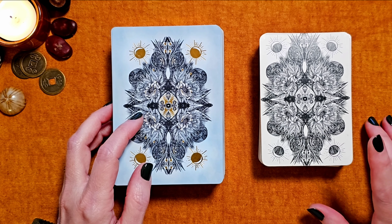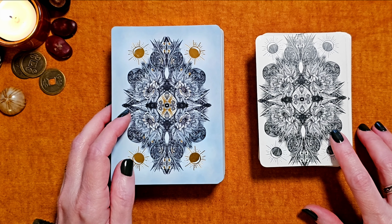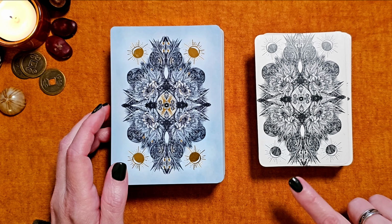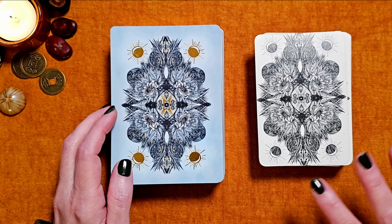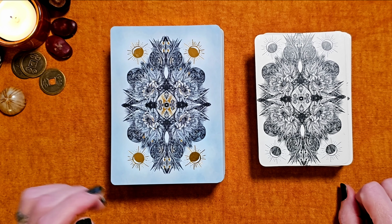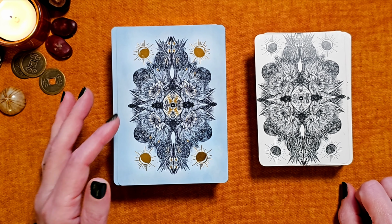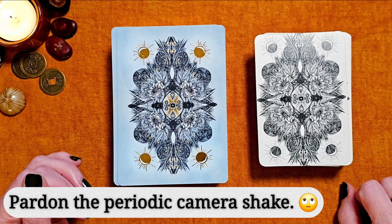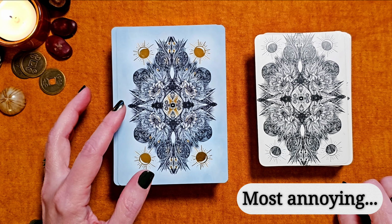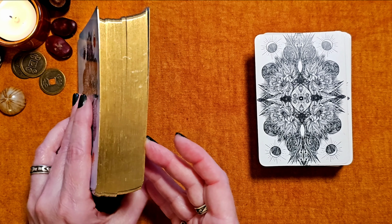Starting with the card backs, the design looks pretty much the same. The backs of the original deck have a black and white ink design, and as you can see, I cut off part of the design during my horrible deck modification. The backs of the 2024 edition have the same design, only they have this really pretty soft blue background with gold foil accents. And the new edition also has gold edging.